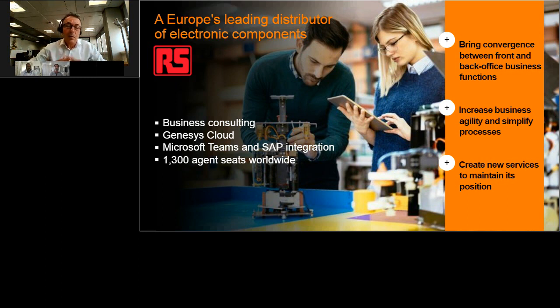They were just running this legacy infrastructure, and they were having difficulty even defining the right strategy. So this is where we came on board with a consultative approach, where we started from auditing the existing infrastructure, understanding their ambition and their willingness to transform their business model, and we supported them in defining their strategy. Then we went through the vendor selection, and this is where we came to the conclusion that Microsoft Teams and Genesys Cloud was really the best duo to support their ambition.